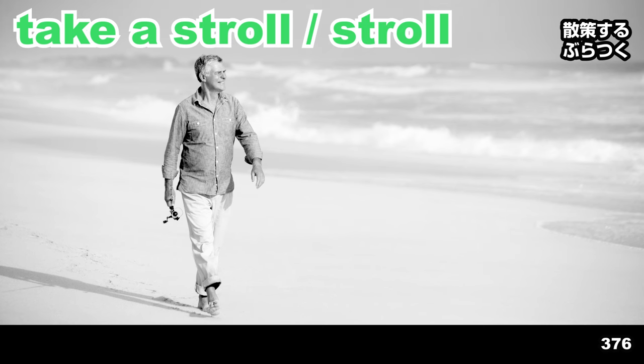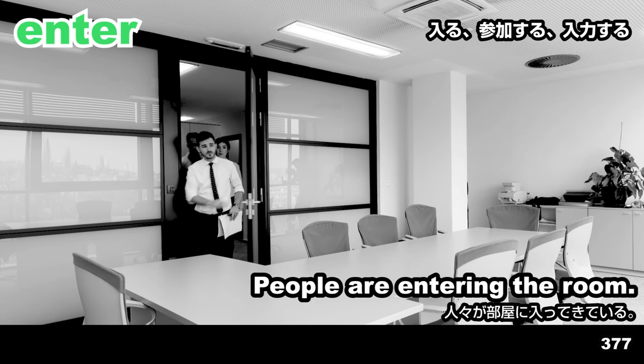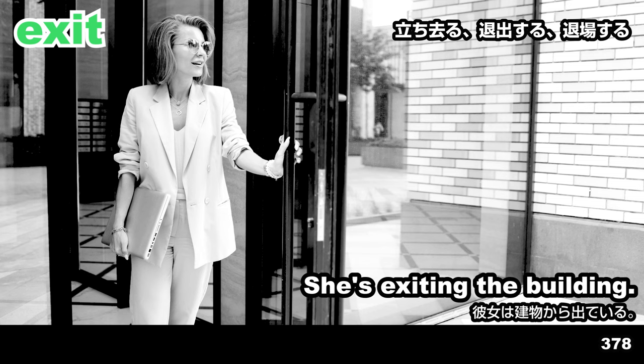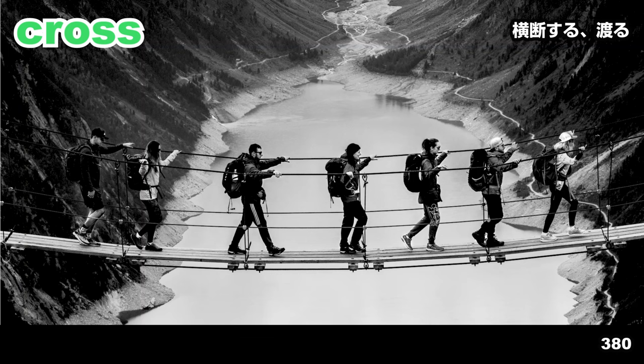Take a stroll. Stroll. He's taking a stroll along the beach. Enter. People are entering the room. Exit. She's exiting the building. Climb. She is climbing some stairs. Cross. They're crossing a bridge.